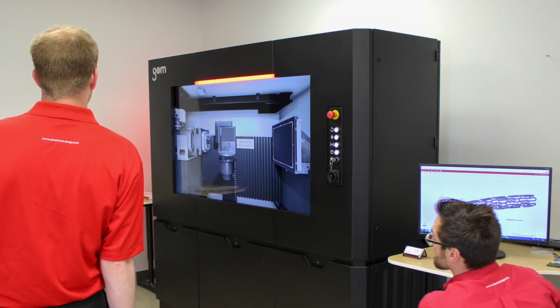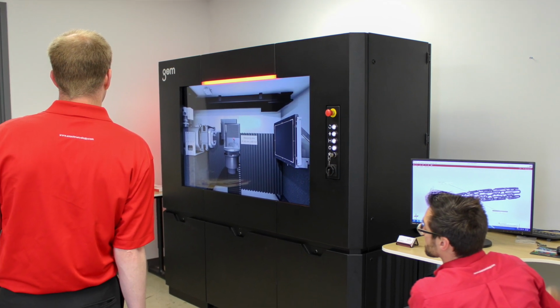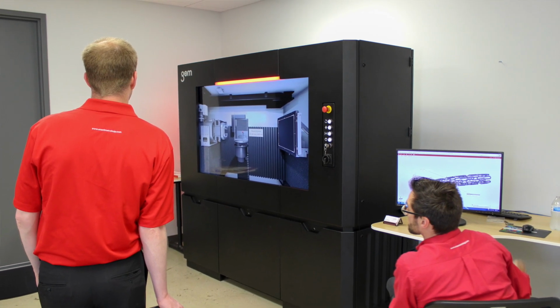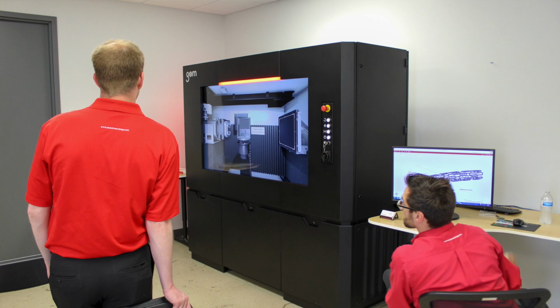So for the future of Exact Metrology, we have identified several growth areas that we hope will allow us the ability to get into new markets. One of which is the GOM CT scanner here behind me. We have taken on the ability to be one of the key resellers US-wide for the GOM CT scanner. In addition, we're looking at expanding into the Texas market here in the near future.